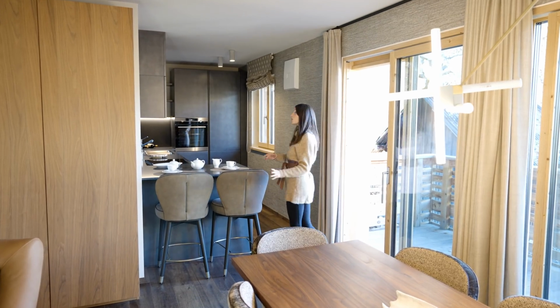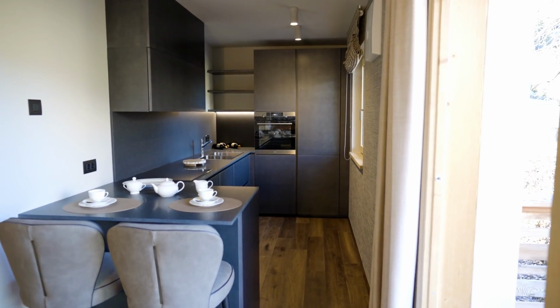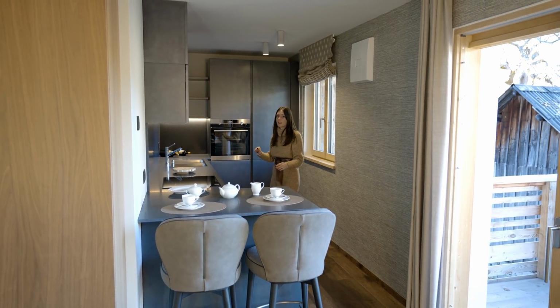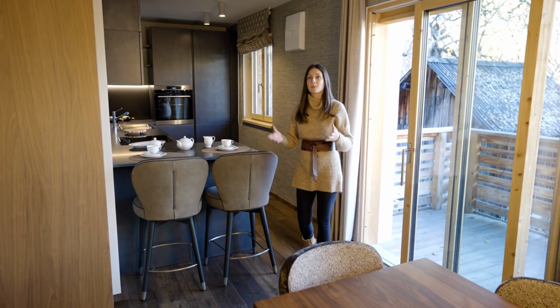The dining area looks onto the open plan kitchen that has beautiful granite countertops and backsplash and induction stove. Other than that, it is illuminated with LED lighting and has a cozy breakfast area. Before we go to the bedroom area, let me tell you an interesting fact about this building.